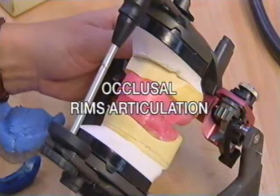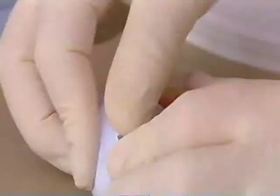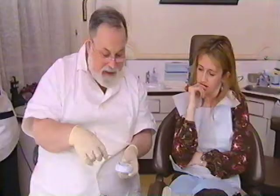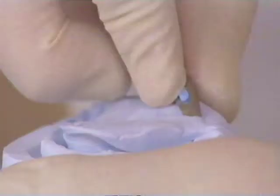I have mounted the casts with the occlusal rims that Dr. Besford gave me, with the center line marked and perfectly trimmed. One of the secrets of Ruth's success is the very close collaboration and clear communication between herself in the laboratory and the clinician. She often works with Dr. Besford, now a specialist prosthodontist with a referral practice in London's Harley Street.